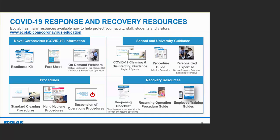Casey, I know you spoke a lot about the importance of disinfection. Could you talk a little bit about what you would recommend for floors? Is it just as important to be disinfecting floors too, especially in the education space?